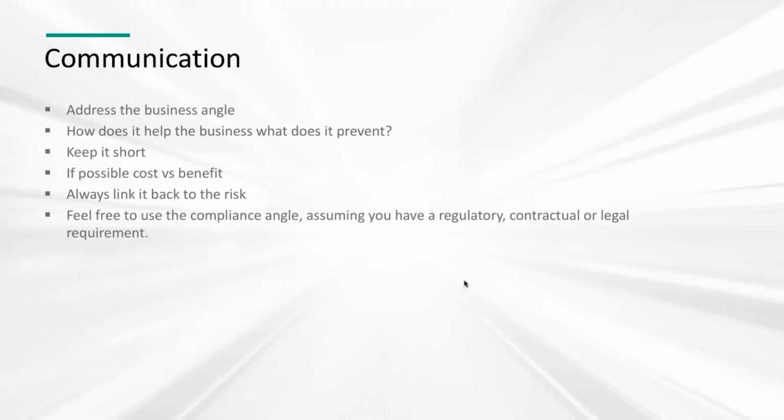So how do you sell that to management? Yeah, address the business angle. If you go to a manager and say, oh, we need a new firewall, they're probably going to go, oh, okay, what for? But if you need a new firewall or a new remote access solution to more securely give people access to data or actually allow them to do more away from the office, then that's probably going to get much more airplay with the execs.